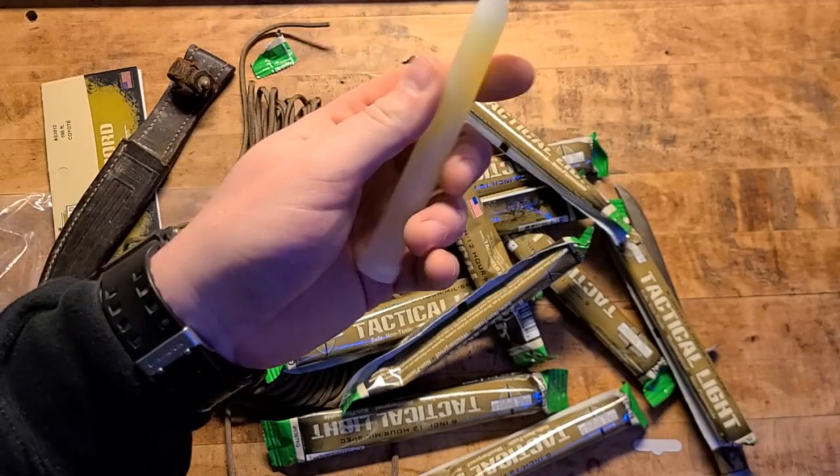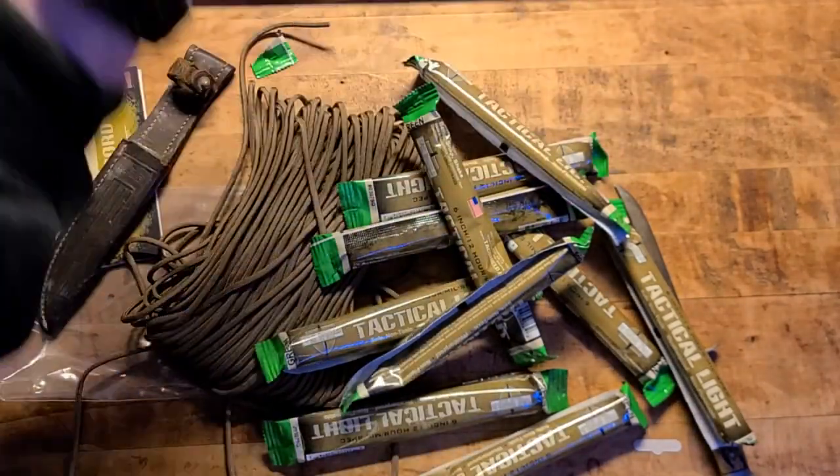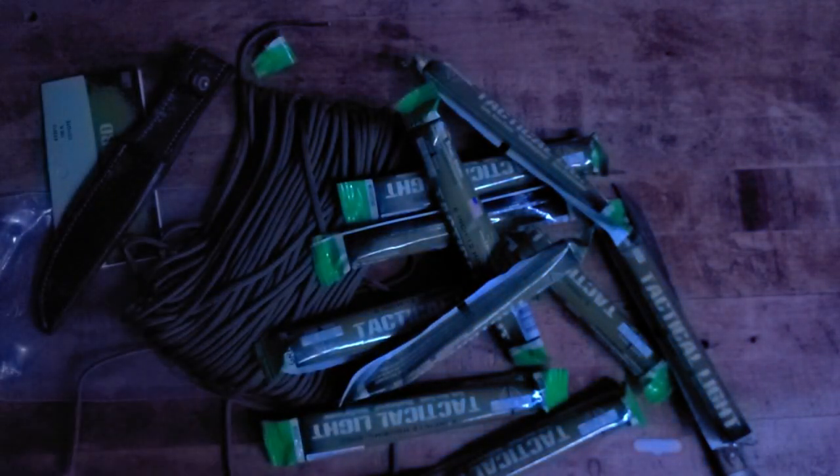Here is a glow stick, though. And it's such a pain in the ass because there's literally so many lights around here. Shout out to the strip lights. Okay, so it looked good for a minute at least.